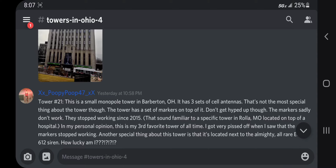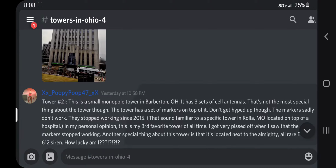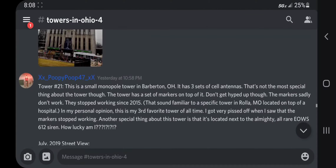All right, so located on top of a hospital, in my personal opinion. Oh, it's not actually a hospital. It actually belongs to a college. I think it's used for college dorms. In my personal opinion, this is my third favorite tower of all time. I got very pissed off when I saw that the marker stopped working.